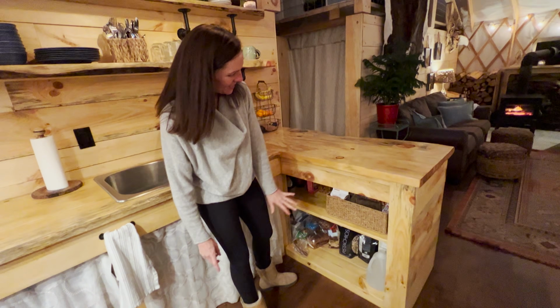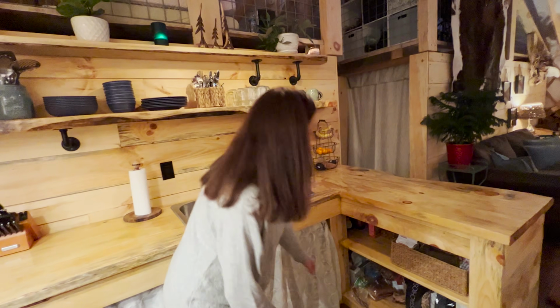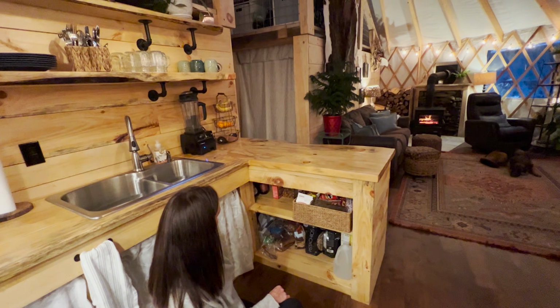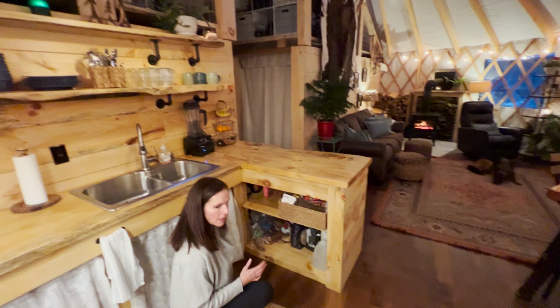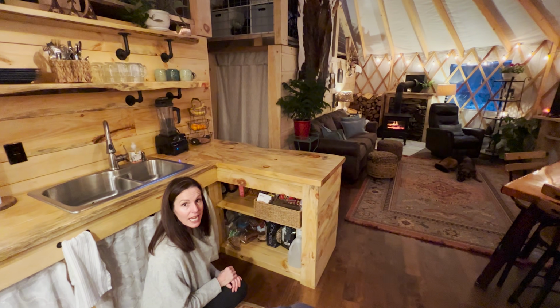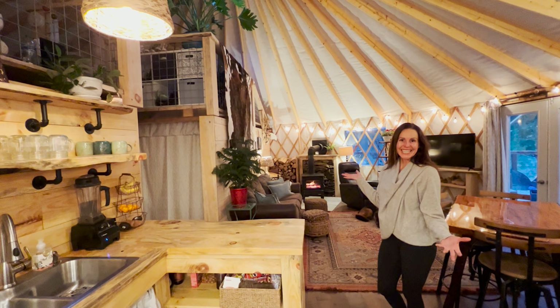And then under here is our food pantry. So it's obviously pretty small, but we have a snack bin, and then all the cereals and nuts and bread and all that kind of stuff is under there, and the cooking flour and everything. So it's small, but it definitely does the trick. And obviously the other shelving over there does some of the storage for food as well. So this is our awesome downstairs.